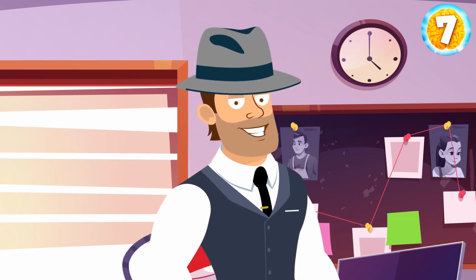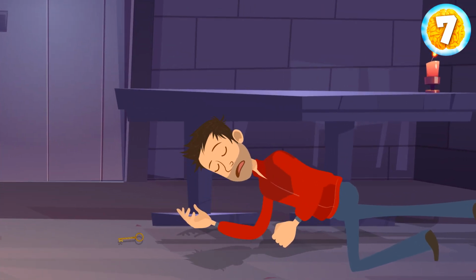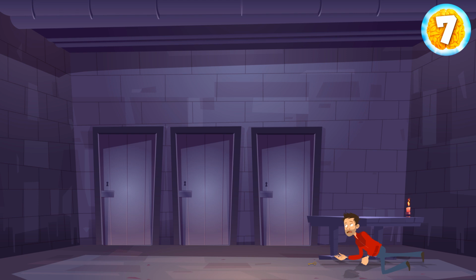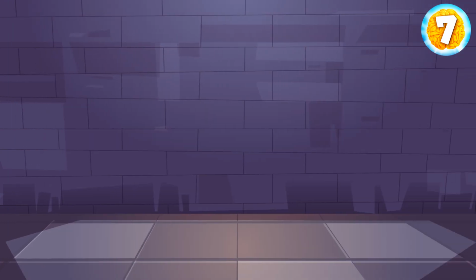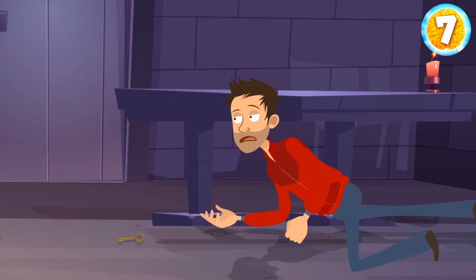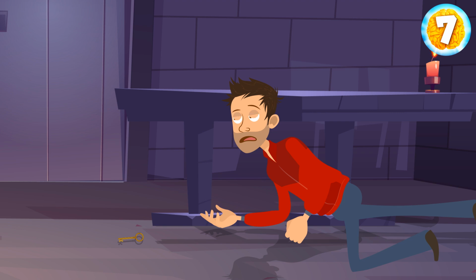Then let's start. A man was trapped in a dark room. His only source of light was a candle. There were 3 doors leading out of the room. Behind one of them, there was a tunnel that could help him escape. Behind the other 2 doors, there was a concrete wall. The man had a key that could open any of the doors, but he could only use it once. Still, the man managed to get away. How did he do this?